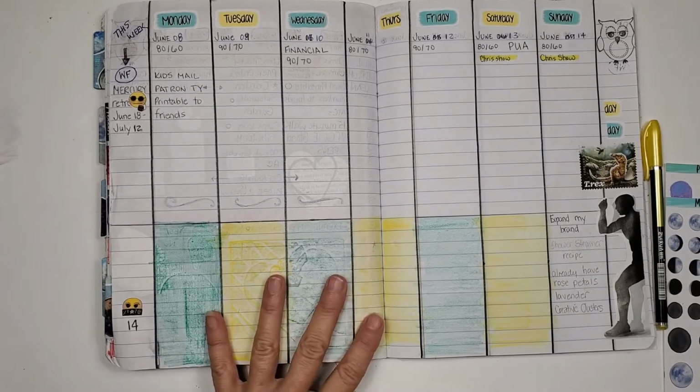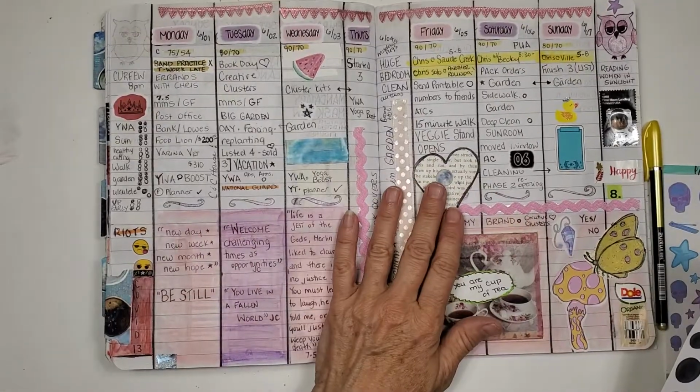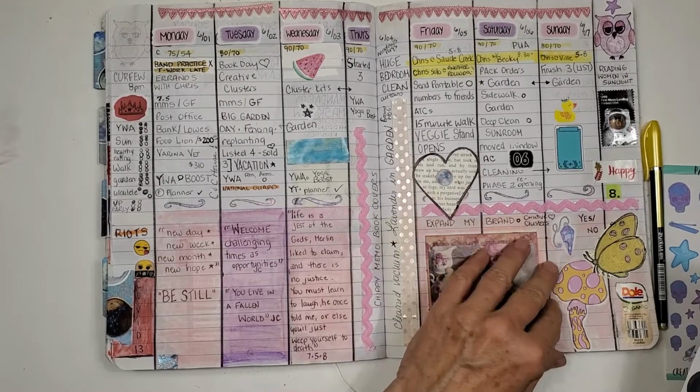I think we're good with the moon phase. I should have noted that. We've got our full moon right here.